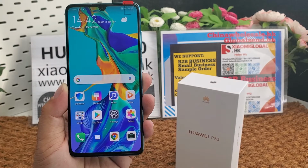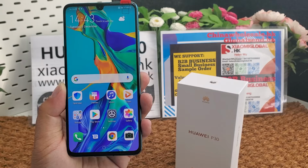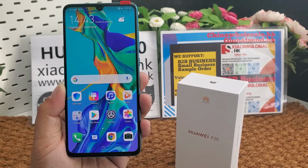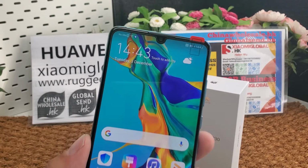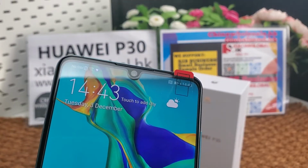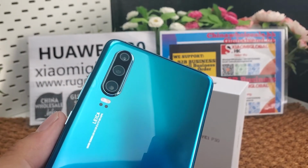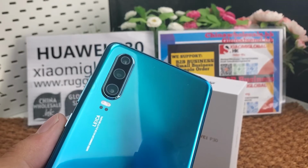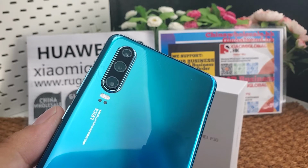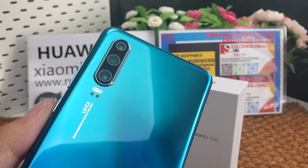Its memory storage has 64 GB ROM with 8 GB RAM, 128 GB ROM with 6 GB RAM or 8 GB RAM, or 256 GB ROM with 8 GB RAM. It has 4 cameras. The selfie camera is 32 megapixel, f2.0 aperture, and its main camera is triple cameras. 40 megapixel f1.8 aperture. Telephoto camera is 8 megapixel f2.4 aperture. Ultra wide camera is 16 megapixel f2.2 aperture with Leica optical and dual LED flashlight.